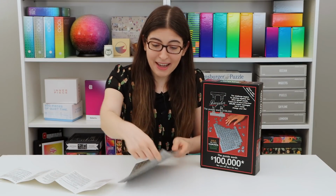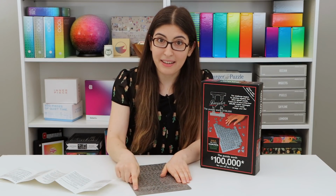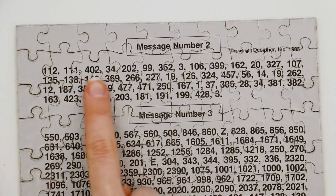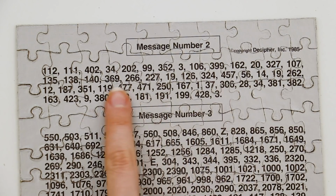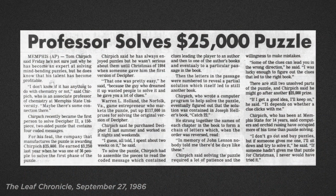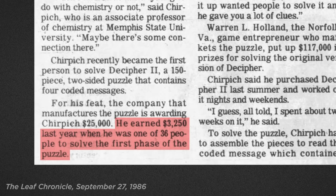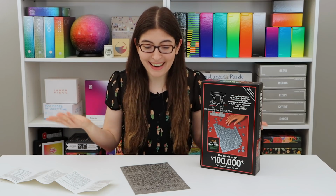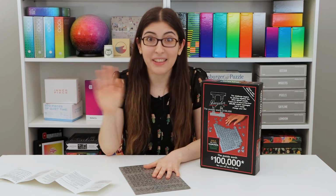All right, moving on to the second puzzle. This is the shortest of the bunch, and it's also the only one that I have the full, complete solution to. So this was solved by Tom Chirpich, a chemistry professor, and he was actually one of the winners of the original Decipher puzzle. Remember, there were 36 winners? He was one of them, so he is in this for the long haul.